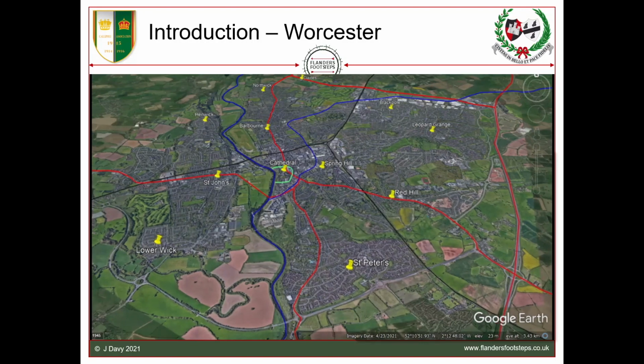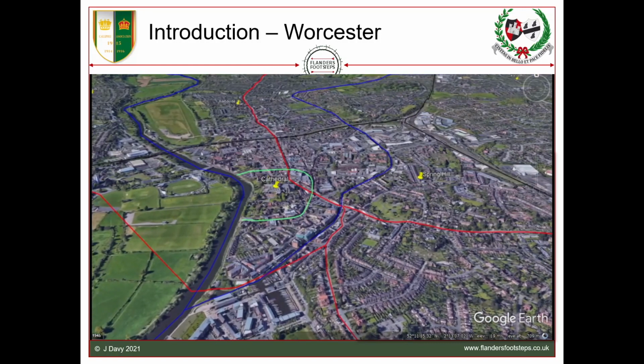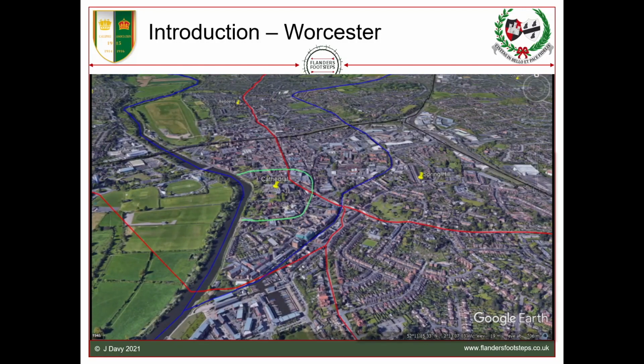Zooming in to the older part of the city, we can trace its development. From the medieval walls which now form the ring road, the industrial area of Diglis, and then Spring Hill and Fort Royal, which was an important part of the Civil War in 1651. So by the end of the 18th century, this was the limit of Worcester. During the 19th century, it expanded further with a cricket ground, racecourse, and 2 railway stations. And by the time of the First World War, it expanded further still. So this is the Worcester that the people that we're going to be considering would have known.